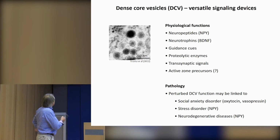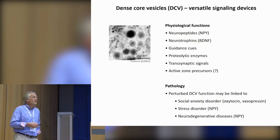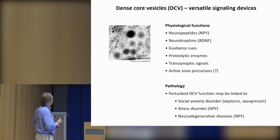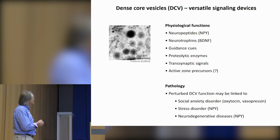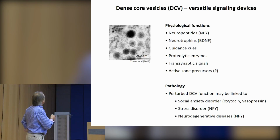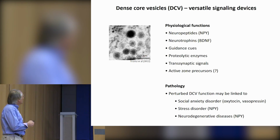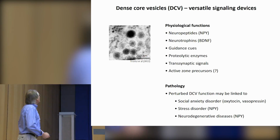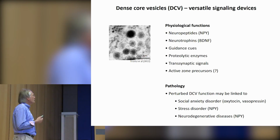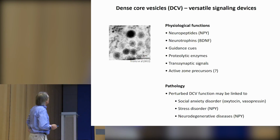So a lot of functionality is mediated by these systems, and it seems that there's also pathology involved in malfunction of dense core vesicles. One is social anxiety disorder that seems to be related to oxytocin as a presynaptic transport and release via such structures. Stress disorder seems to be linked to NPY, and neurodegenerative diseases might also be related to malfunctions in this regard. So it's a very widespread, important system throughout the brain that is implemented by these dense core vesicles.